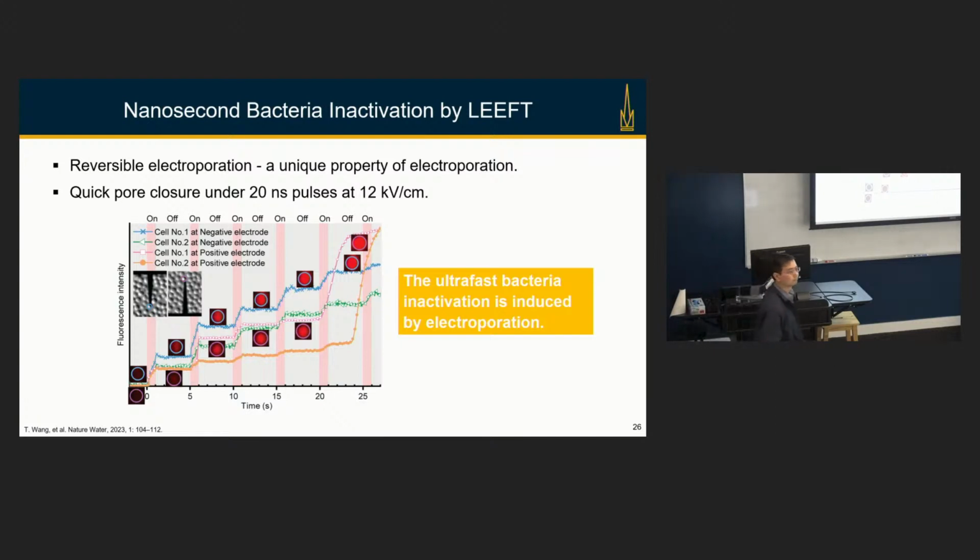Any other questions? I have one. Why polydopamine?